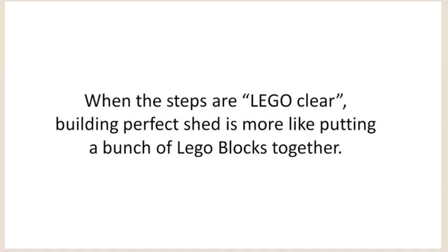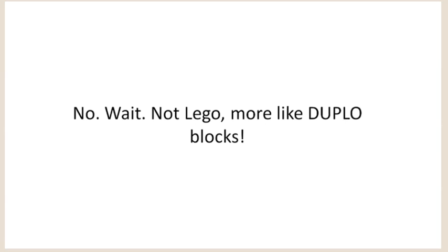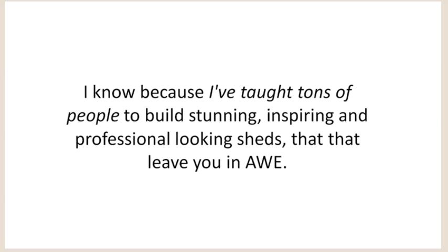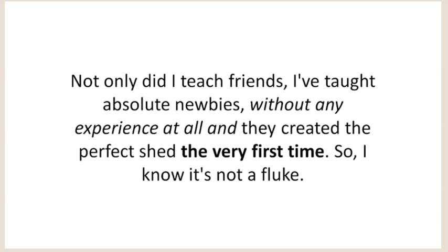When the steps are Lego clear, building perfect sheds is more like putting a bunch of Lego blocks together. No, wait, not Lego, more like Duplo blocks. How do I know this is what makes the perfect woodworking plan? I know because I've taught tons of people to build stunning, inspiring, and professional-looking sheds that leave you in awe. Not only did I teach friends, I've taught absolute newbies without any experience at all, and they created the perfect shed the very first time. So I know it's not a fluke.